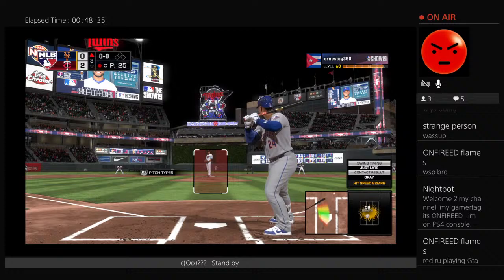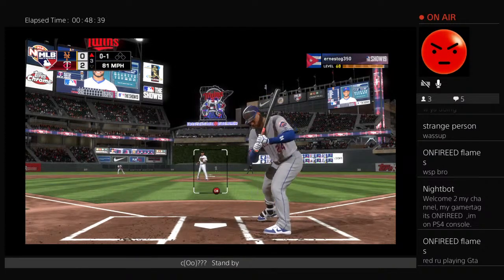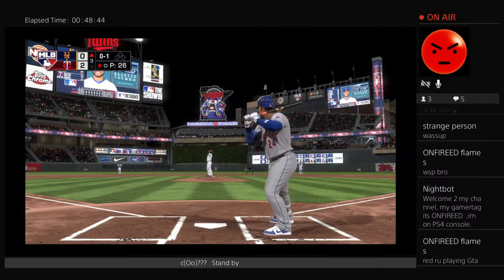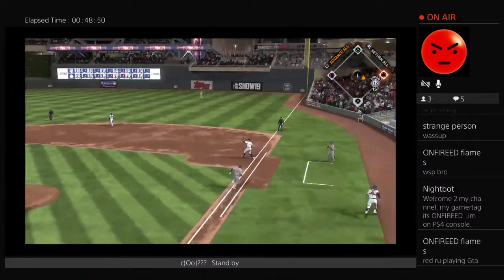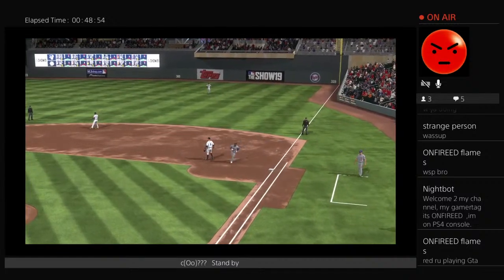Leadoff man gone now for Robinson Cano. And here's a called strike to the 36-year-old veteran. It's 0-1. Okay, I see where this guy's going, right? He wants to pitch backwards, a little 0-0 curveball. Don't be shocked if this hitter's sitting all over that same pitch right here. Throw to first, and Cano's a ground out victim.